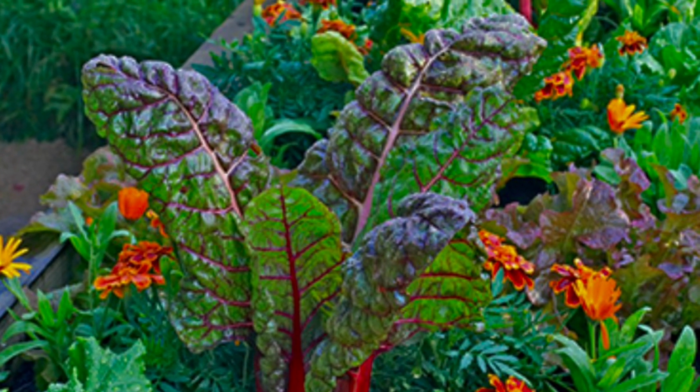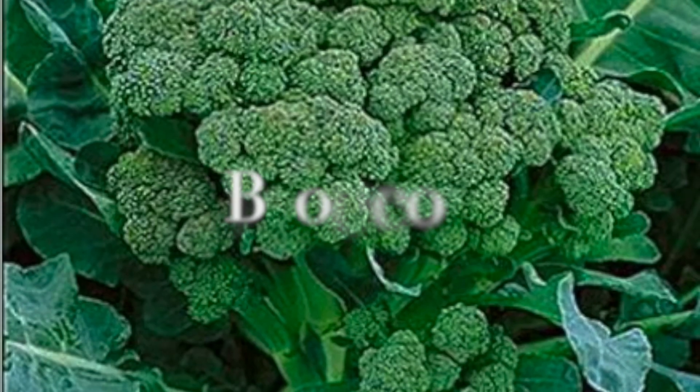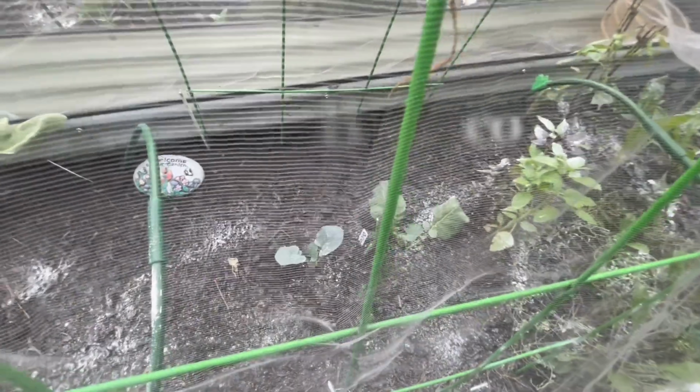10 plants you can get into the ground right now for fall harvest. If you haven't started your broccoli yet, go ahead and get it planted now for a late fall harvest.